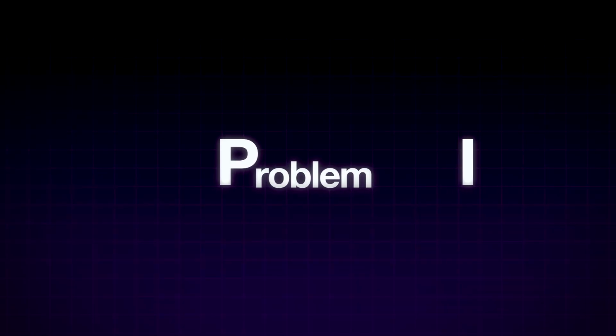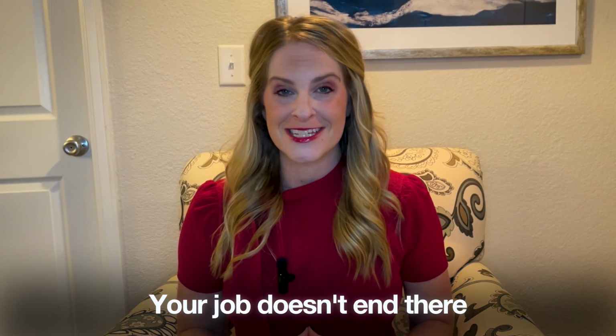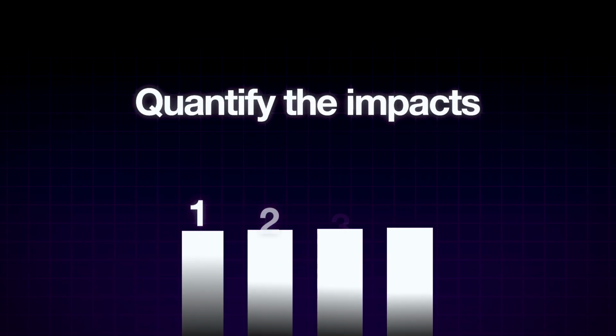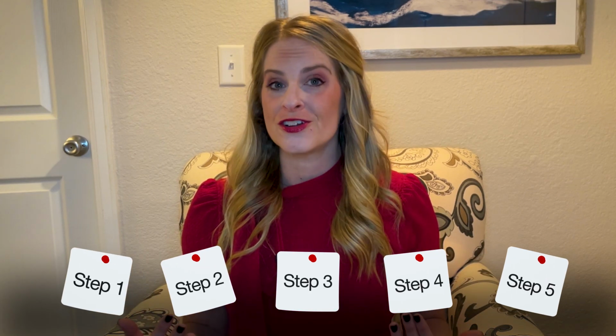PIR stands for problem, impact, and root cause. Once you unequivocally know the business problems, not the technical problems, that you solve for your customers, your job doesn't stop there as a seller. You have to dive into how those problems are showing up in an organization, what those impacts are, quantify the impacts, and then show what the problems are stemming from, which is what we call the root causes. Once you're able to tie all of those together, you can make a case for your customer.